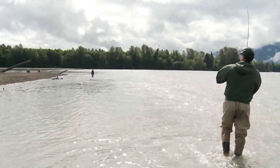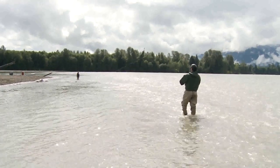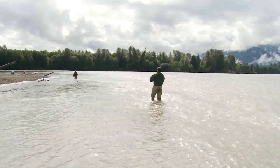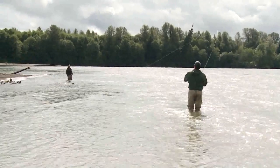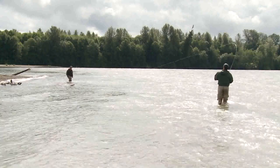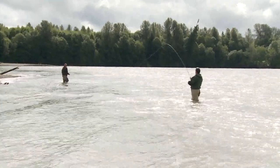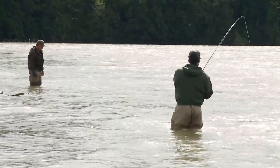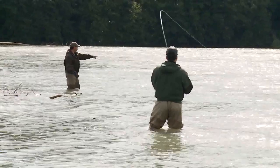He's going in the wood there, Don. Can't see it. Can you see him? He must be right beside you. Yeah, I know. I can't see him. Just a minute. Oh, there he is down here.